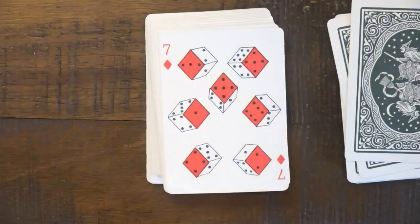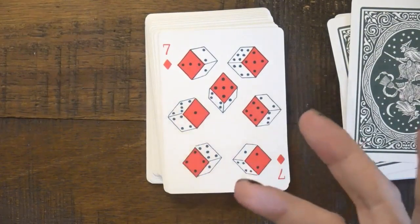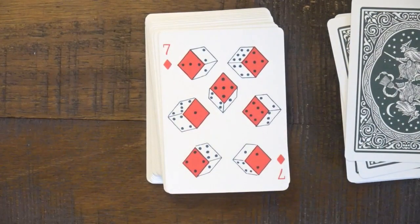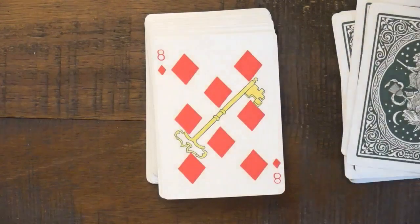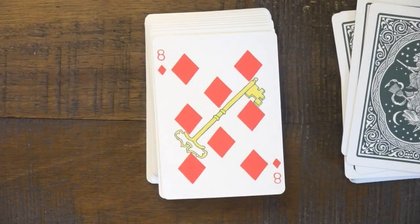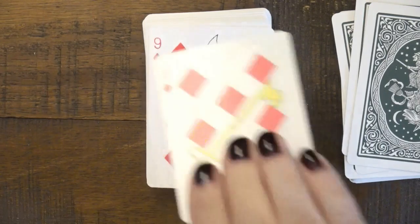I love these decks. Seven of Diamonds, dissipation, gambling. You can see the dice on here. Just really gambling that is going to give you some successes, but also misfortune. So it could go either way with gambling, right? Eight of Diamonds, the power to unlock the door of success. So it's kind of similar to the Lenormand card in its success with the key card.